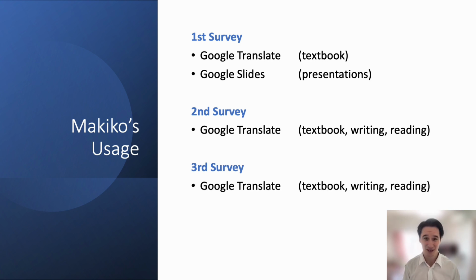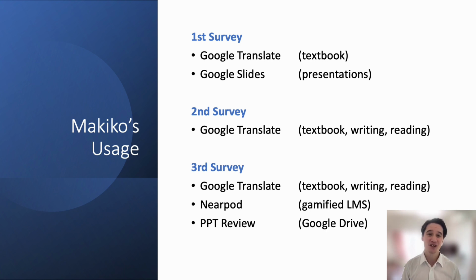In the third semester, again, she allowed the students to use Google Translate. She also tried using Nearpod once or twice, and then she started doing a PowerPoint review. So at the end of each lesson, she would put her PowerPoints into a shared Google Drive, and her PowerPoints would usually explain a grammar point or explain some vocabulary or examples of how to use that vocabulary or grammar point. And the students would be able to review these PowerPoints on their own time. So they were expected to look over the PowerPoints again at home to make sure they'd understood the contents of the lesson.